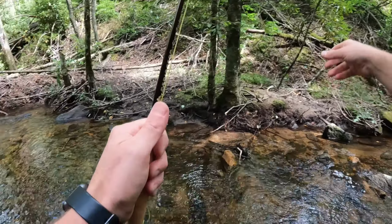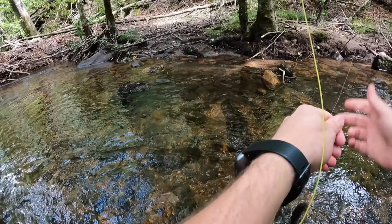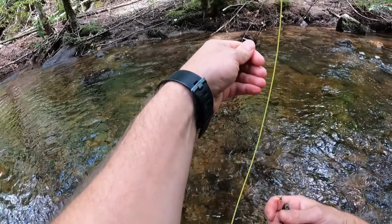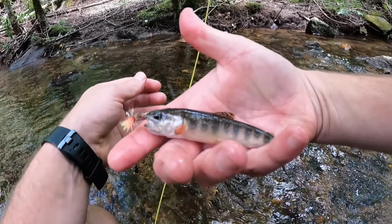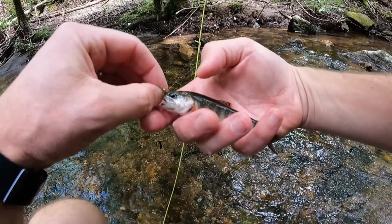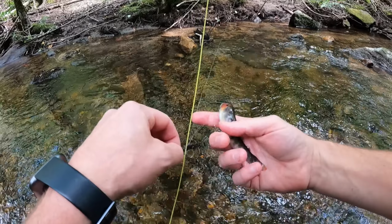Here we go. Last little brookie. A little one, but we'll take him. Probably a good one to end on. Gotta head back out. There he goes.